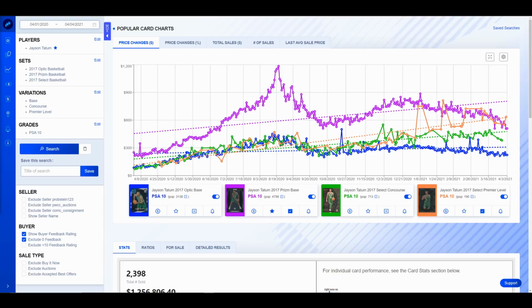So I did a year just to show you what's going on here. We're going to start with Tatum, and I have pulled up base Optic, base Prizm, base Select Concourse, and base Premier for all the players. It's the same 4 cards. So with Tatum, as you can see, normal rise and fall.